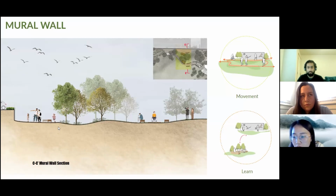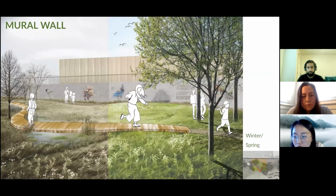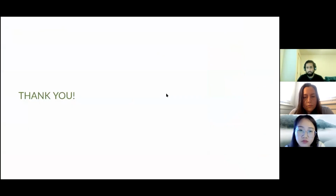And we also think that placing some QR codes about the native birds is a good way to let people know more about native species. And this is what the mural wall might look like during different seasons. No matter whether you are walking along the boardwalk or along the wood chip paths, you can see the awesome mural wall. Thank you.